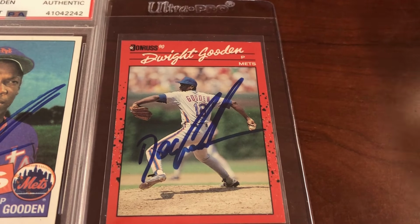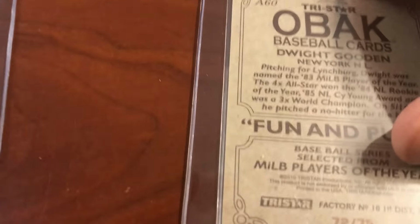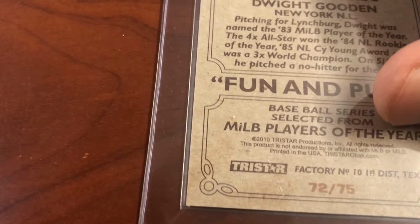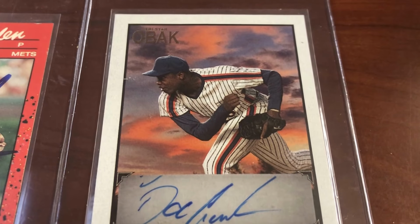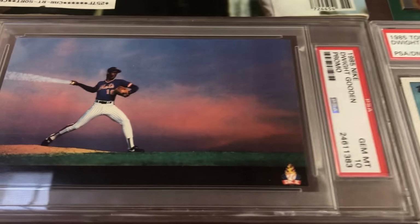Another one that I have that's not graded, but just as cool in my opinion. Check out that. That looks like a TriStar, an OBAK. I don't know what year it is. I'm not an expert on recent modern cards. Let's check it out, if I can figure out what year this is. 2010 TriStar. What I got it for, again, the imagery, the background. Look at that background. Does that look familiar? I think it does.